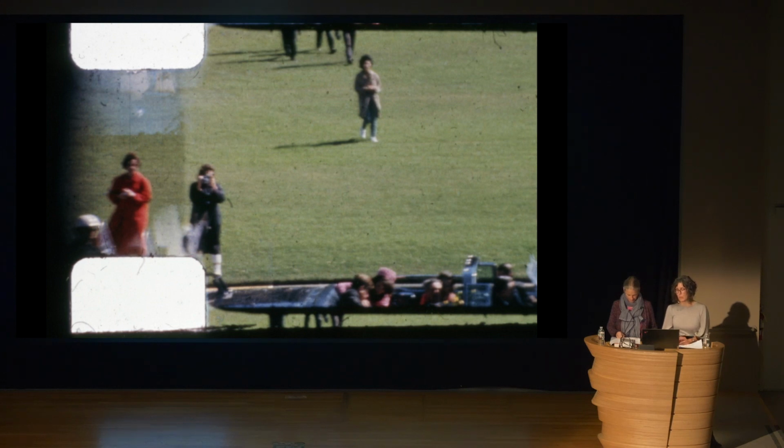Within 24 hours of the assassination, the local bureau chief of Life magazine had secured exclusive rights for the Zapruder film images for Life magazine. And so this exclusivity is one of the ways in which Life maintained its photographic impact. And it's another piece of the story that we chart in this final section of the exhibition.